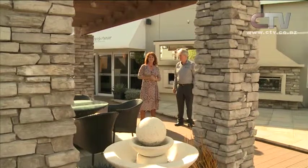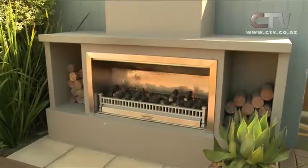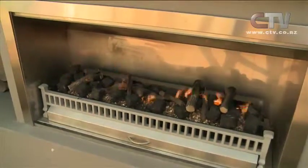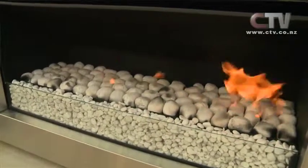The seasons are changing, of course, and winter is upon us, and heating is something that is vital for all of us, for our survival, and of course for a touch of glamour. I'm down here at Simply Heat in Byron Street with Steve. Steve, lovely to be here with you. Beautiful selection of outdoor fires and settings here. And of course, Steve, you've got a great expo coming up this weekend for Cantabs.